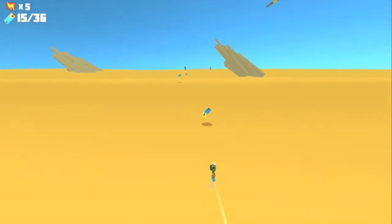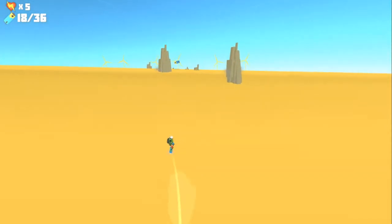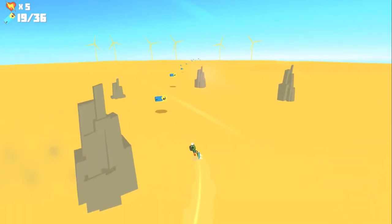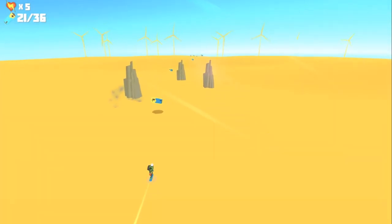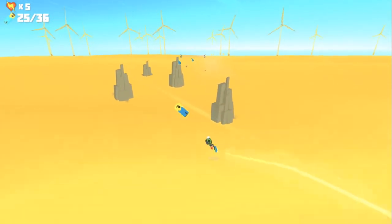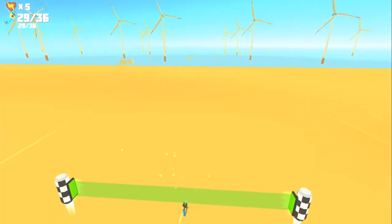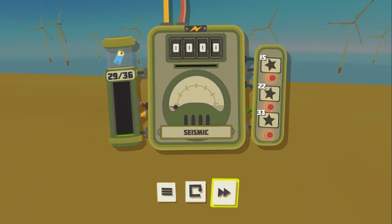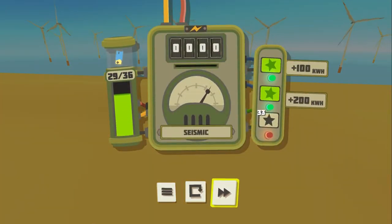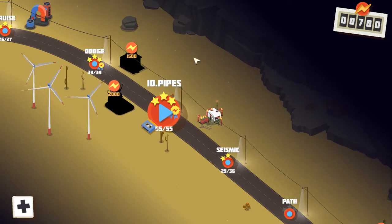Got a plane going on over there. I definitely dodged away from that battery. And here we go. I'm getting pretty close to the end of the level, judging by the battery count. Oh, wait. In fact, that's the goal? Man, I missed a lot of batteries. Oh well, I got 300 more kilowatts, which are things to use to unlock all this stuff.